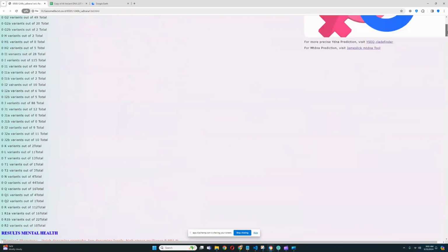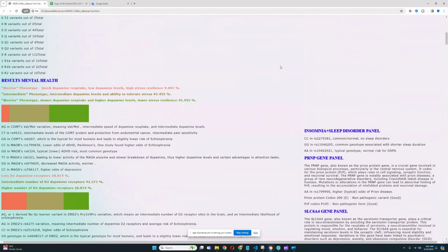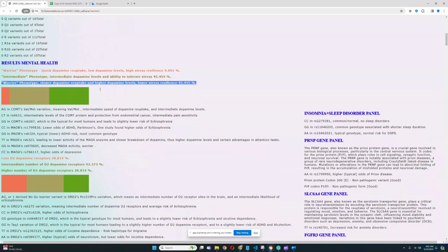All right, let's go through the monogenic result and see what he scores here. Looks like he has a predisposition to warrior phenotypes, lower dopamine reuptake, and higher dopamine levels, therefore lower stress resiliency and better attention and motivation tasks. This seems like a typical result for Western hunter-gatherers in general. Most of them score warrior. I noticed that Western hunter-gatherers score mostly the same thing on this panel. It's very interesting. The general trend among Western hunter-gatherers is to score warrior.